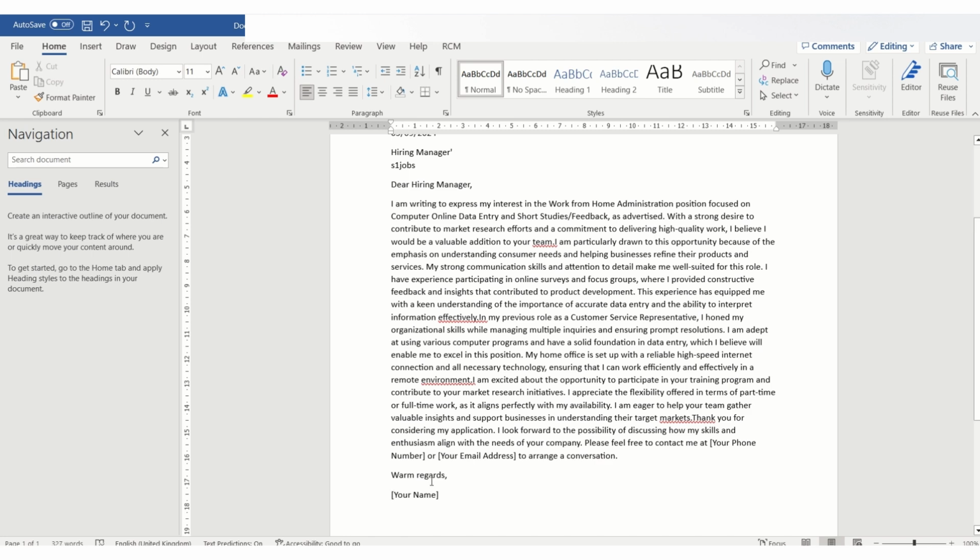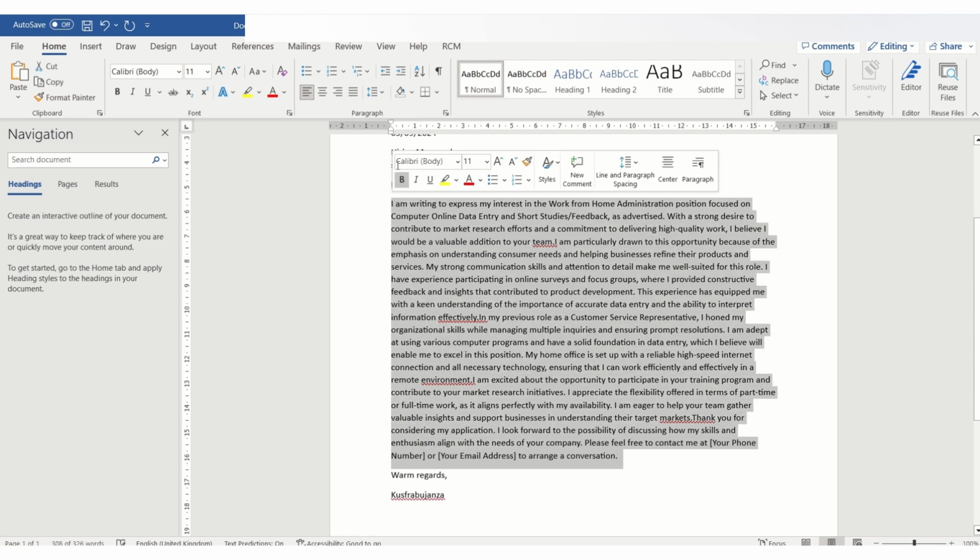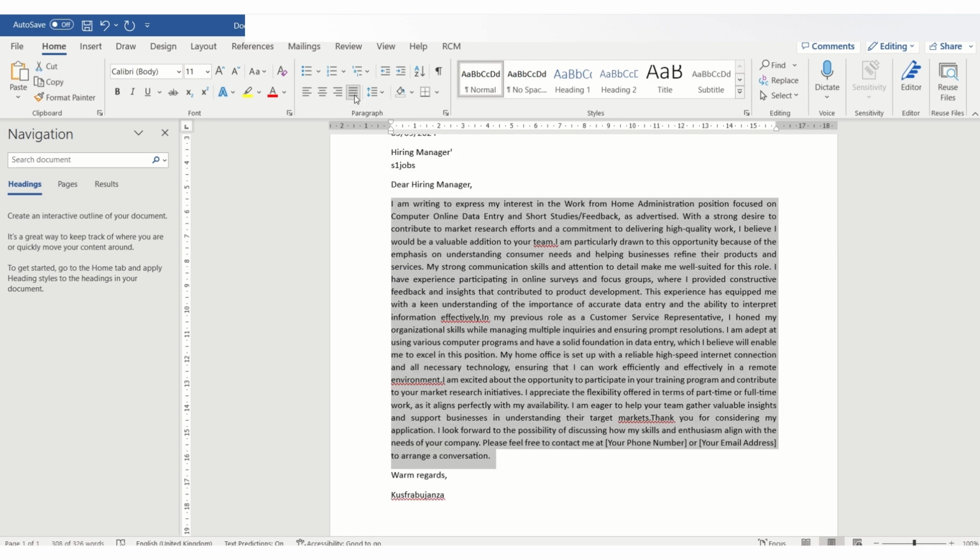I'll take this one on the next line. This one is this, like that. I'm now going to select all of this, and then I would justify, align justify. It looks more presentable now, doesn't it? So I'll try to make a few paragraphs.